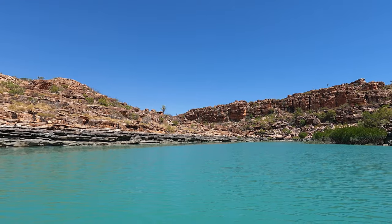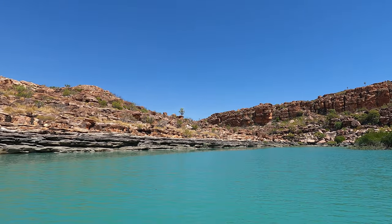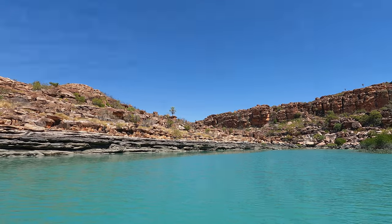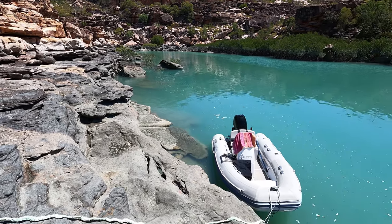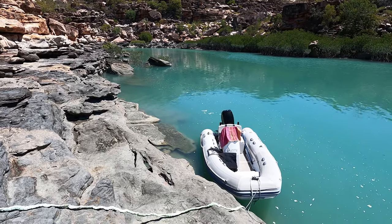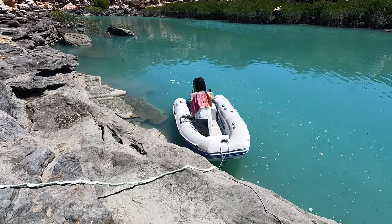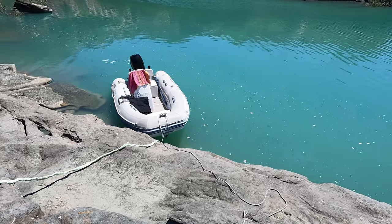Yes, these islands are famous for their Livingstonia palm. Apparently there's hundreds of them on Palm Island, so called. Let's come up the creek, tie the boat up, and fight off the crocodile. Here he comes again. And you need it loose, because when the tide comes in, you don't want the edge of your dinghy to get caught under that rock shelf.